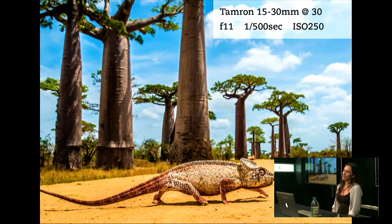So F11. This is an example of using the 15 to 30 for wildlife, if you've got subjects that you can actually get close to. This is quite an iconic area called Baobab Alley in Madagascar. And this chameleon is a giant Malagasy chameleon, so it's very large. A few pictures before, when I had pictures of myself with gear, I had it here on my shoulder, so you could see for scale it was very large.